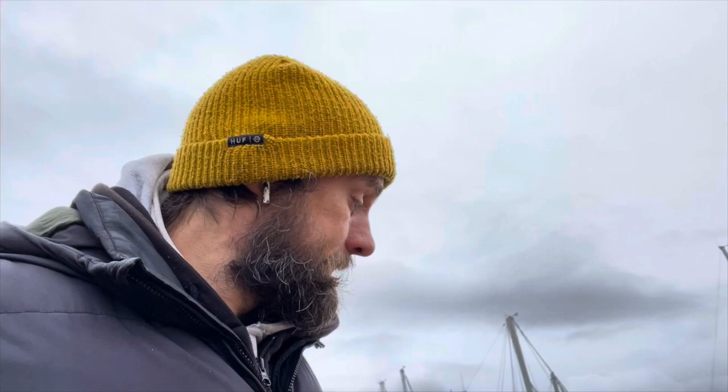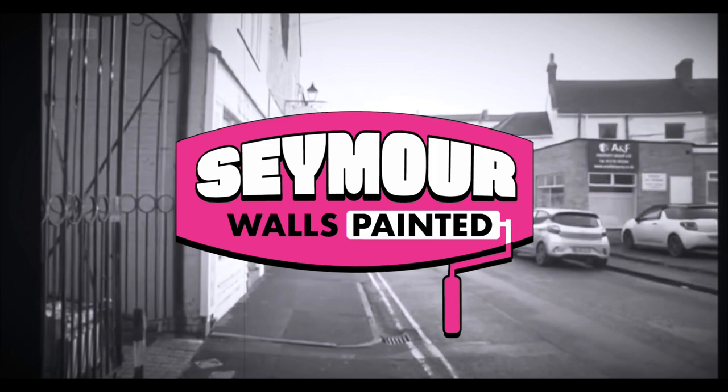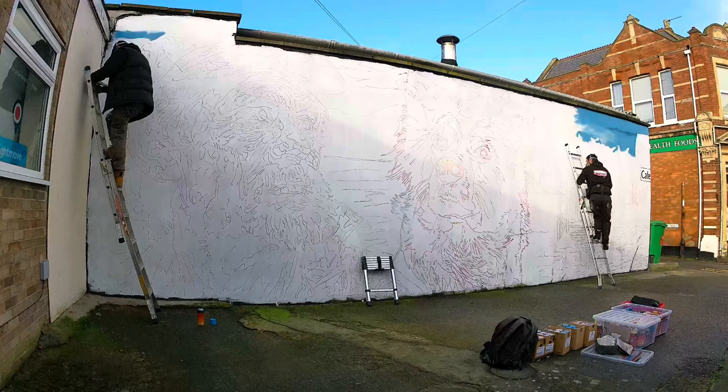Now, two street artists have painted a mural of a fisherman with his dog for a Somerset cafe. So it all begins with this wall, which I've been gazing at longingly ever since we first moved here in September of 2022. Now, this wall is right in the centre of Burnham, which is a small seaside town in Somerset in the southwest of the UK.